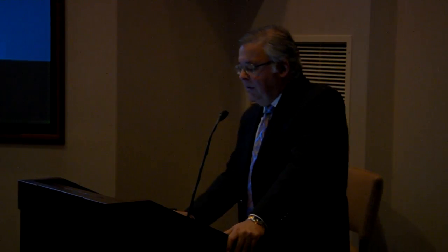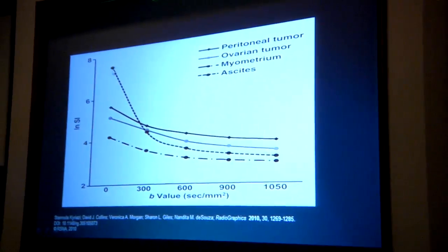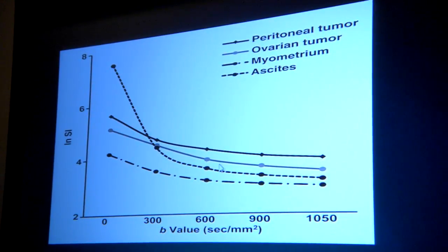This slide simply illustrates the fact that there are different diffusion values for different kinds of tissue. And I think if we just look at this, we can all understand that for free fluid in the abdomen, diffusion would be very, very high. Whereas for solid organs, such as the liver, or uterine myometrium, or a solid tumor, diffusion tends to be lower. We refer to that as restricted diffusion.